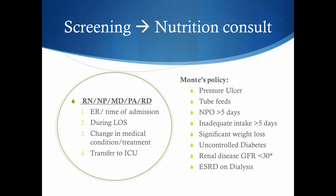As dietitians, every morning we screen our floors and see if someone has to be seen by a dietitian. And these are just different policies here at Monty. If someone has a pressure ulcer, is on tube feeds, hasn't been eating for more than 5 days, has significant weight loss, uncontrolled diabetes, or renal disease, all these are reasons you should put in a consult, okay? You and the nurses can all put it in, and then we'll see them. We will screen and try to see them, but sometimes we may miss them.